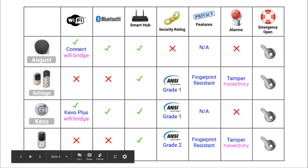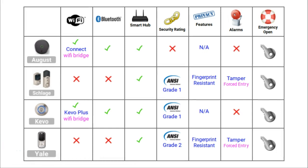In this next section, I'm going to be looking at the connections and security features of these four smart locks. Two of these locks can connect to the Wi-Fi via a Wi-Fi bridge, which is a mini router that connects the lock to your home Wi-Fi network. Bridges are one method of remotely unlocking smart locks.